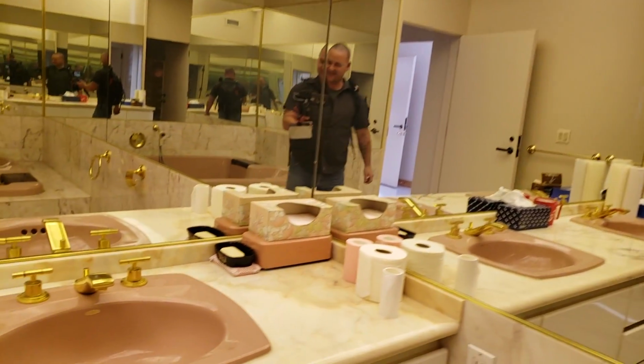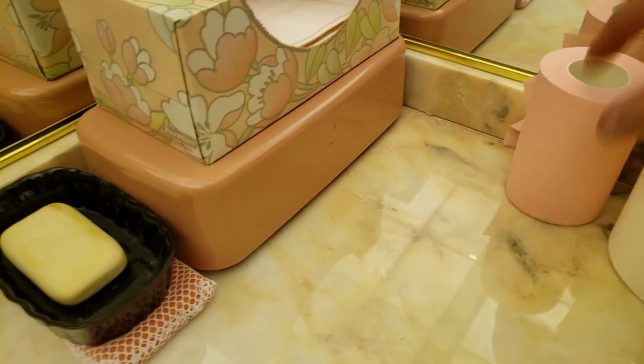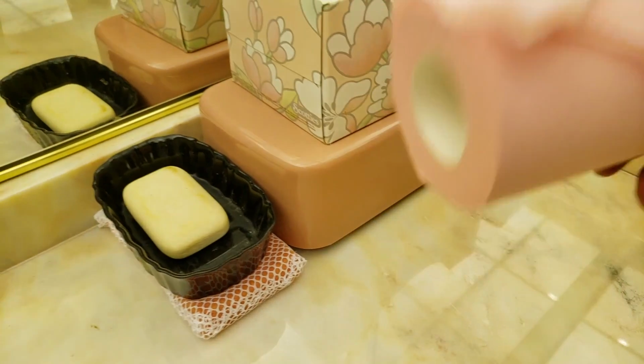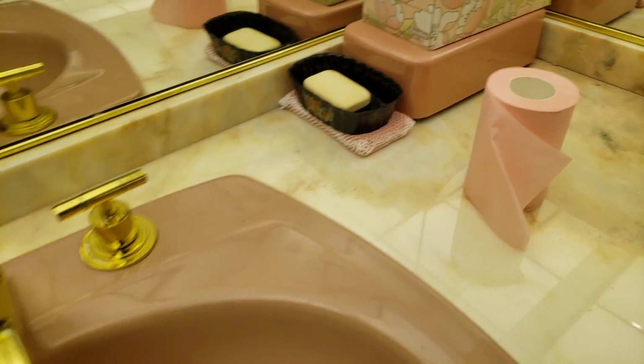Hey, check this out, guys. Pink toilet paper. Look at it. Pink toilet paper and pink Kleenex, guys. Check this out. Pink toilet paper. Pink sink, pink everything. Okay, we're almost done.